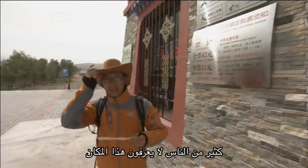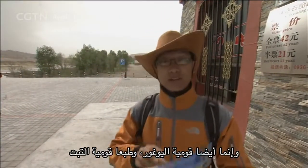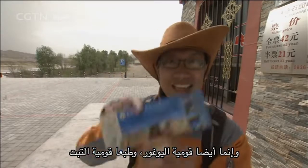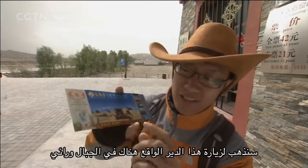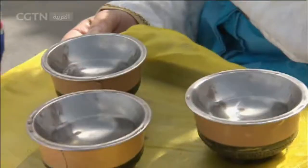So, not many people realise that this place isn't just populated by ethnic Han Chinese, but also ethnic Uyghurs and, of course, ethnic Tibetans. So we're going to go check out this lamassery that's just right over there in the mountains behind me.